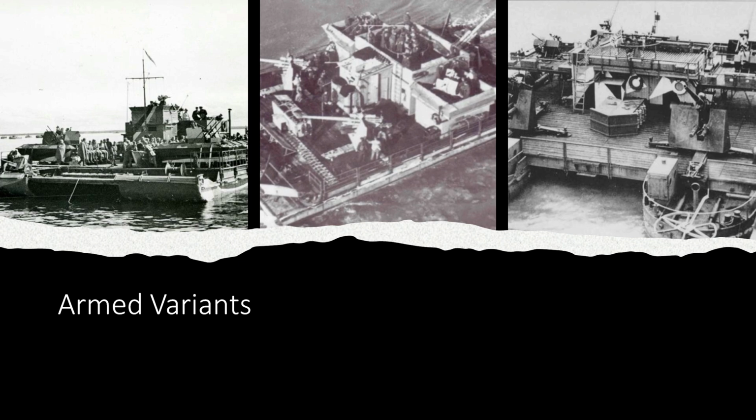So we should probably make a video on those too, because I've seen plenty of photos where they all differ in weaponry and superstructure. So essentially, with these barges, you could turn something from a barge into something like a small destroyer. I'm honestly surprised I haven't seen one of these barges with 405mm guns or something along those lines. That would be terrifying.